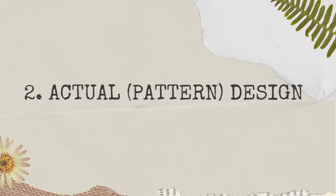Now that we have the biggest method for becoming sustainable behind us, next up is number 2, the actual design. The literal shapes and sizes of the pattern pieces determine how much waste you end up with. I briefly touched on this in number 1, but the literal shapes and sizes of the pattern pieces determine how much waste you end up with.